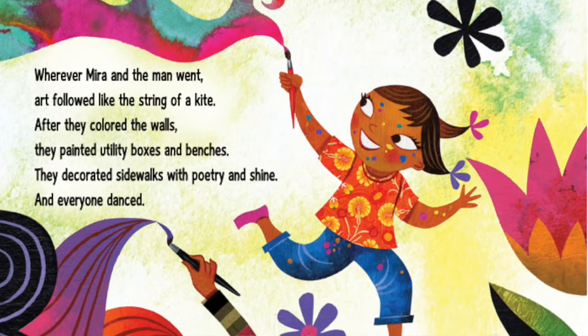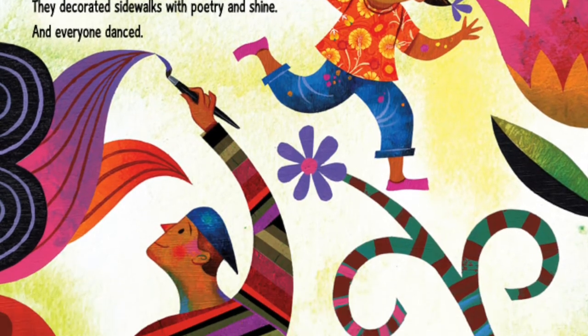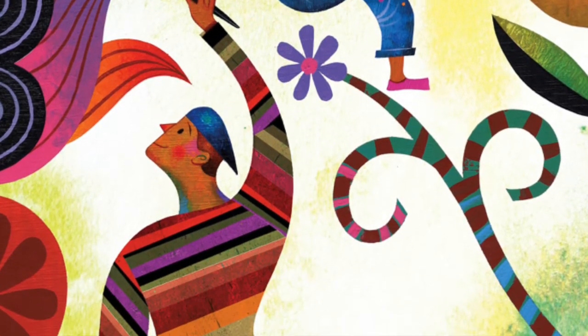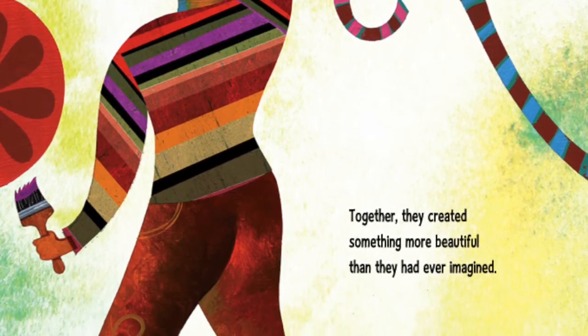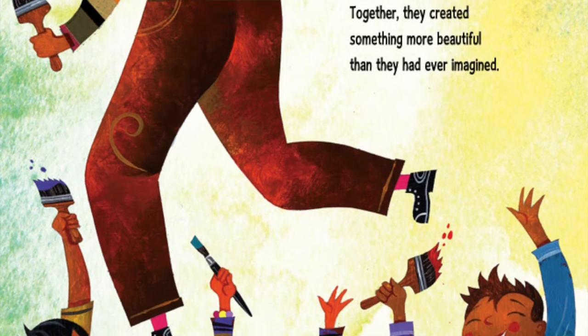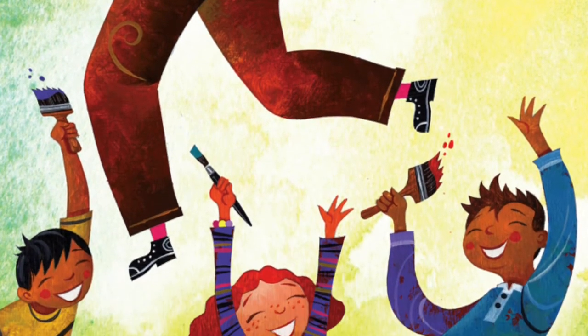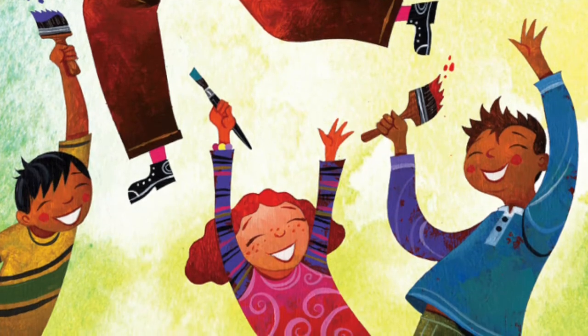Wherever Mira and the man went, Art followed like the string of a kite. After they colored the walls, they painted utility boxes and benches. They decorated sidewalks with poetry and shine, and everyone danced. Together, they created something more beautiful than they had ever imagined.